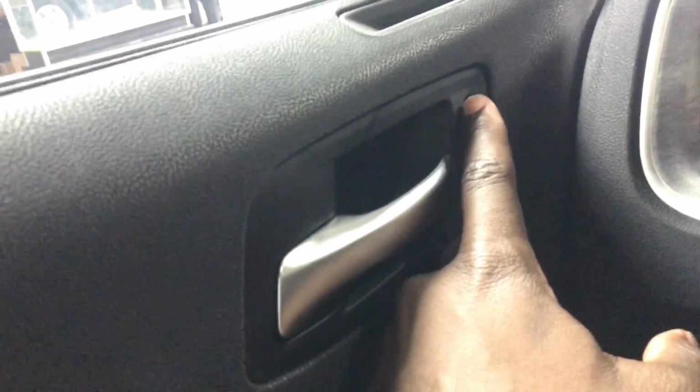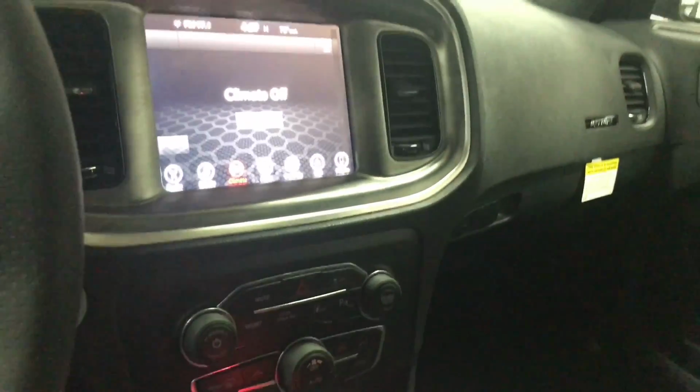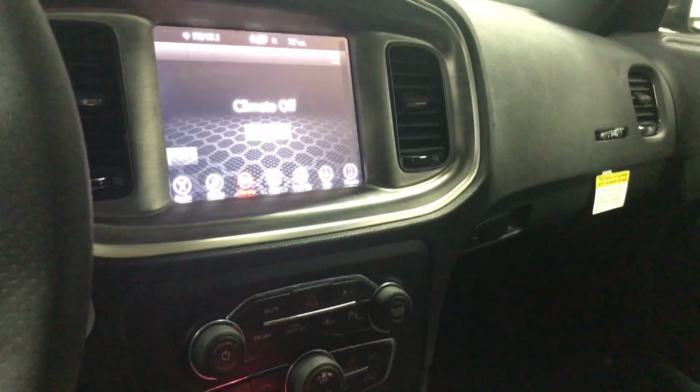I mean, you get the memory seats, which is nice. You get the first and second memory seats with the set button in the middle. And to set it, all you have to do is set it up how you want to sit in it, and then you push set, and then you push one, and that'll set the first profile, or you push set and then two, and that'll set the second profile. Yeah, I like that, but I really wish they'd made it easier to activate the ventilation or the heating.